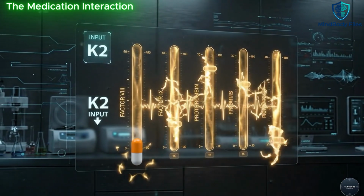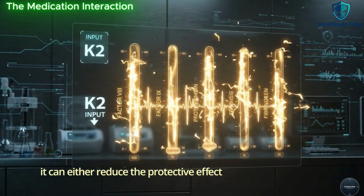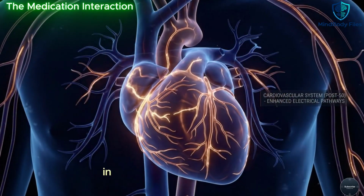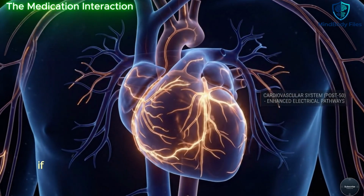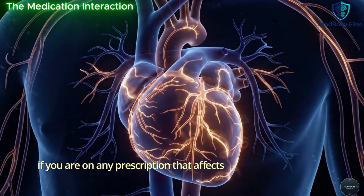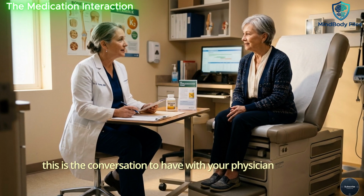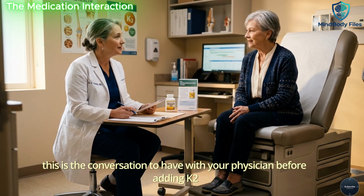Introducing a potent K2 supplement without first checking your baseline can shift your clotting response in either direction. It can either reduce the protective effect of your medication, or it can create an unintended shift in your blood's clotting behavior. If you are on any prescription that affects your blood or your heart, this is the conversation to have with your physician before adding K2.